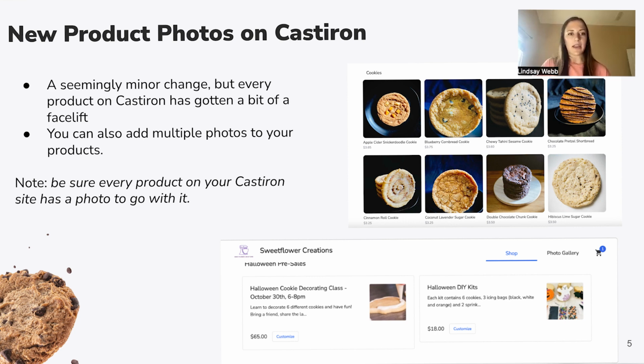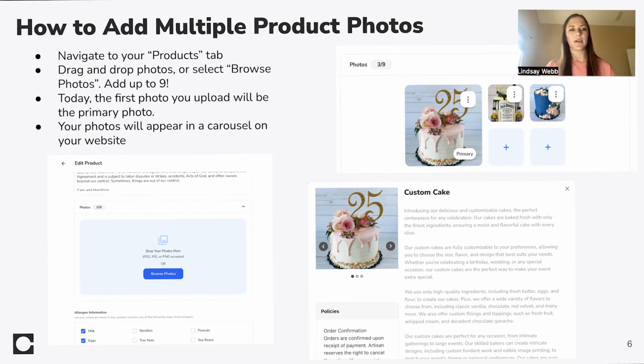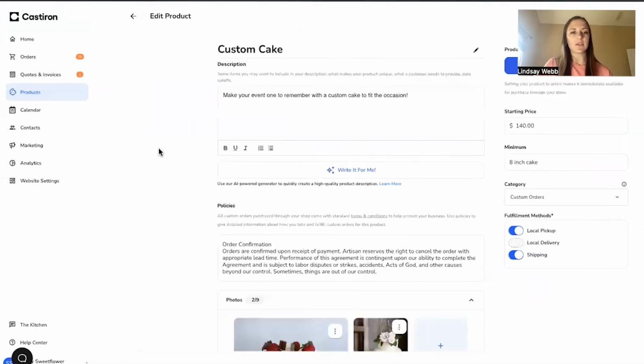Now let's talk about how to add multiple photos in Castiron. Thankfully, again, super easy, but you'll be able to add your multiple product photos under your products tab. You'll be able to add up to 9 photos by dragging and dropping photos from your device. The first photo you upload will be the primary photo on your product card, and your photos will appear in a carousel format on your website. So here is what I'm referring to.